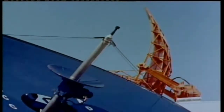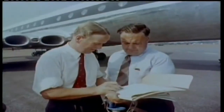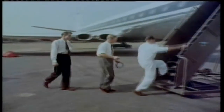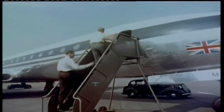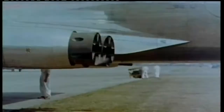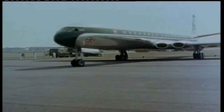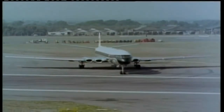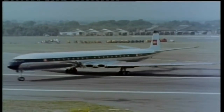Over 350,000 visitors saw this year's display, and they had perfect weather for it too. First in the program is the Comet, and de Havilland's chief test pilot, John Cunningham, goes aboard to show off the 4B version to the waiting crowds. Powered by 4 Rolls-Royce Avon jets, its takeoff run is exceptionally short.